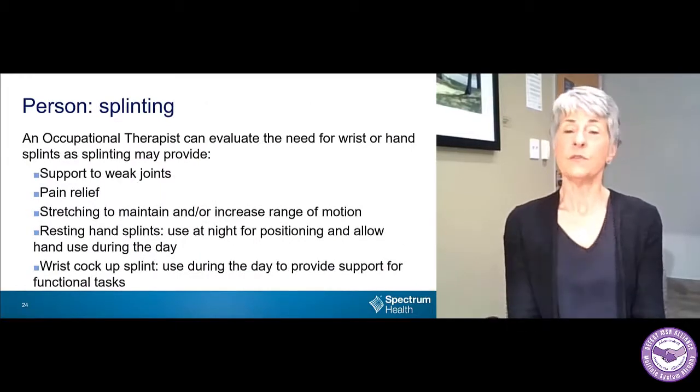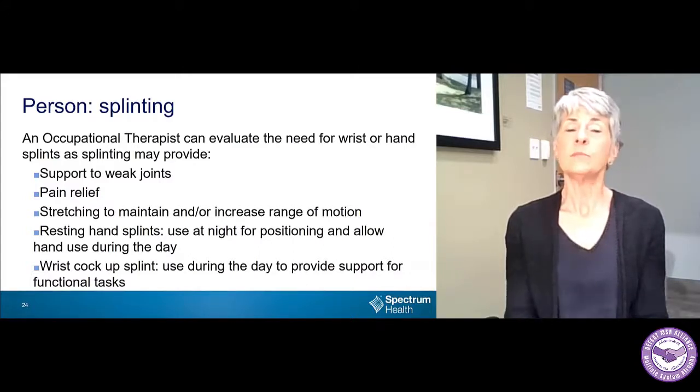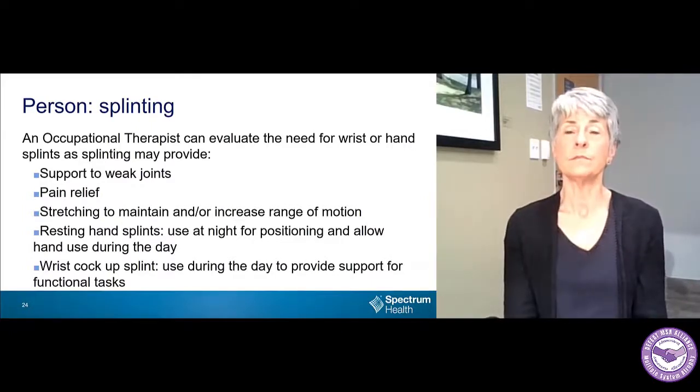So an occupational therapist will look at how your hands and arms are working. They also might evaluate the need for a wrist or hand splint, because splinting may provide support for those weaker joints. It can also help with pain relief or increasing comfort, and splinting can provide some stretching to maintain or improve that range of motion. There are two main types of splints that occupational therapists recommend.